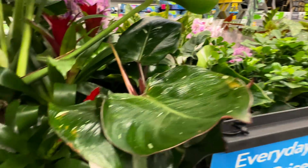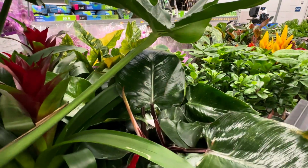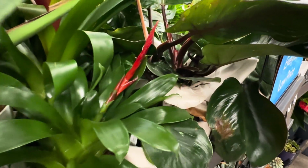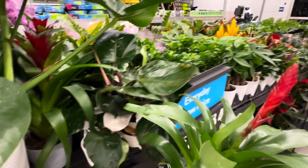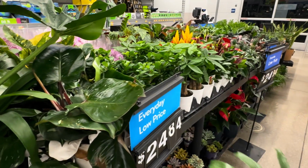I see some white variegation. What is this? What is this? Oh my gosh, I can't believe it. Is it some kind of philodendron? Look at that white. Hold on. Okay, let me move this bromeliad real quick. Sorry guys, there's just not enough space.